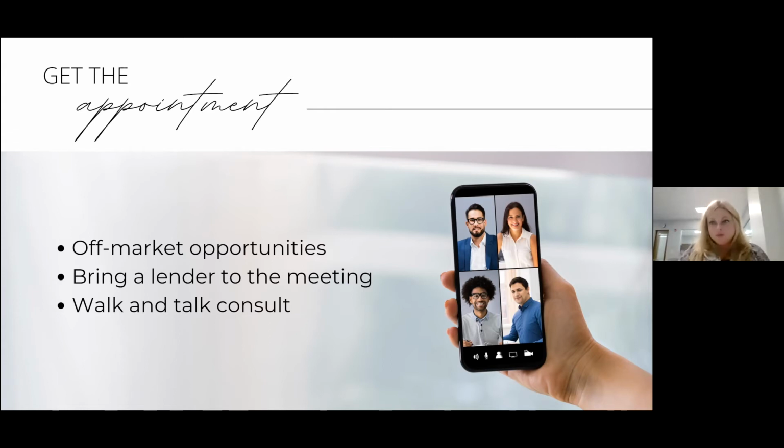And then if they just push back, and there's no way they're going to do a buyer consult with you, we do what we call a walk and talk consult. At that first meeting, we bring our buyer consultation packet, and as we walk through the house, or take some time before or after the actual meeting, we go through the buyer consultation in a shorter version, walking and talking as we do it so that we're making the most of our time together. So those are the different ways that we get appointments and secure the buyer consult regardless of the situation.